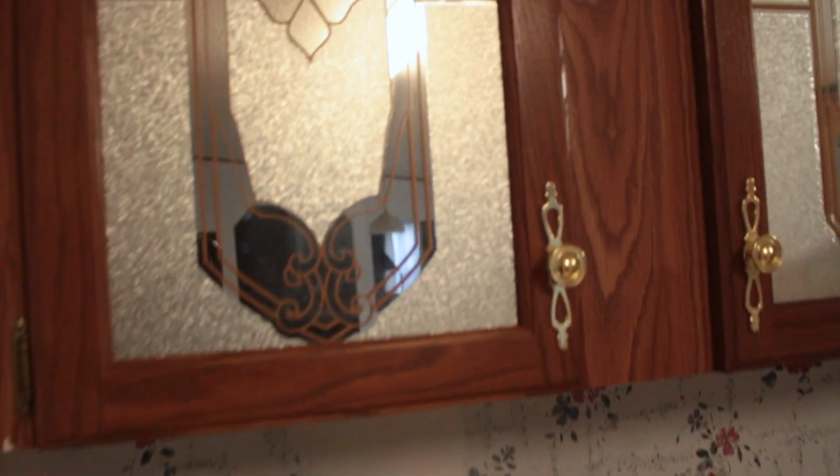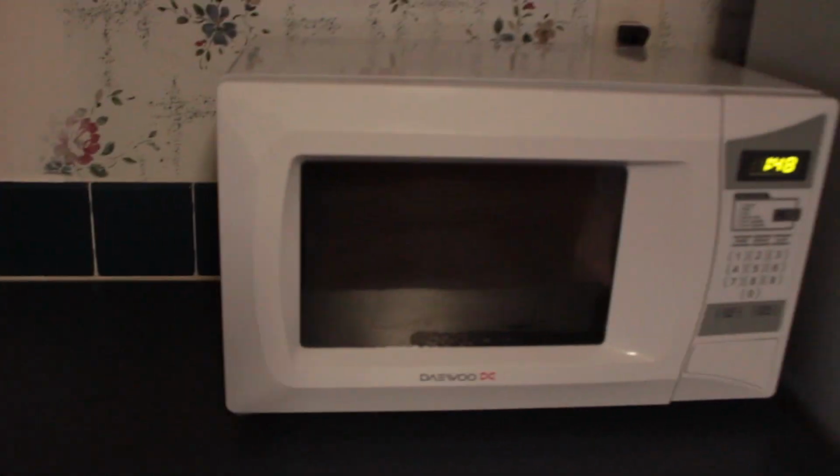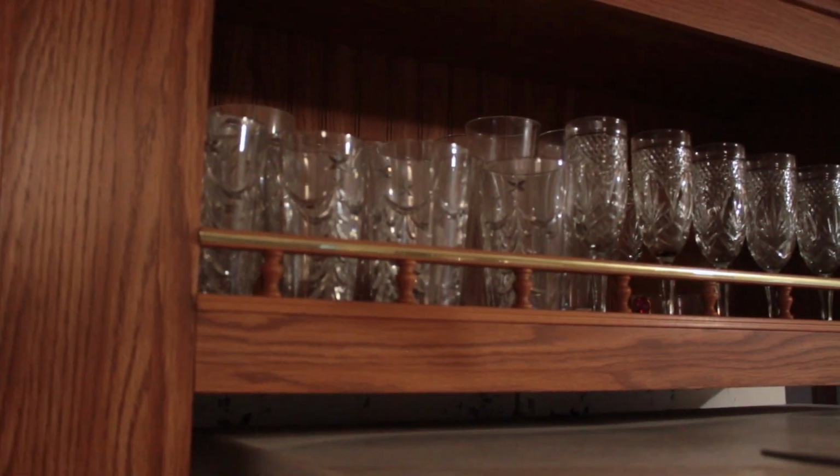And then over here, you guys saw me clear this out. Just have my toaster and my can opener here, and then everything else is empty. And then I have my, what you call it? Microwave right there. And then this area now is empty. I cleared everything out of it and cleaned it out. Super excited about that. And then up above here is all of those fancy glassware that I never use. I just put them up there so they could be on display a little bit.